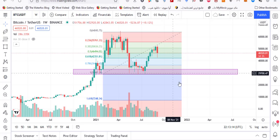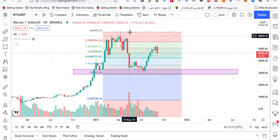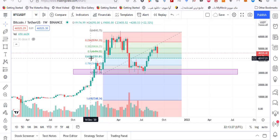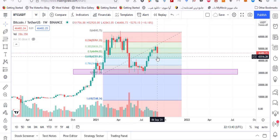Here we have Fibonacci, simple Fibonacci, and we have some golden numbers here. As you see here, we have a special resistance for this Fibonacci number 0.618. It means 42,351 dollars. It's a little bit less or more touched it, but now it's up here, 46,600 whatever.